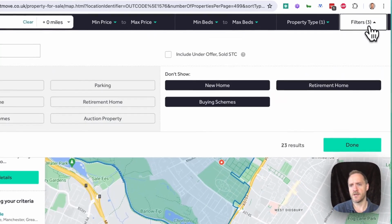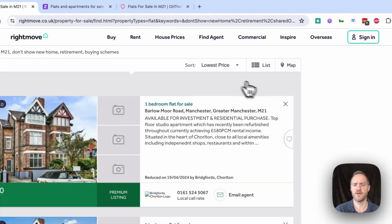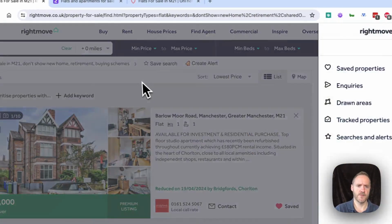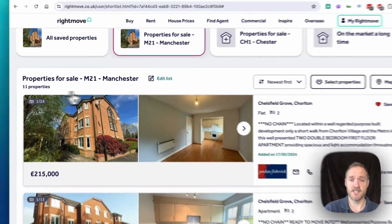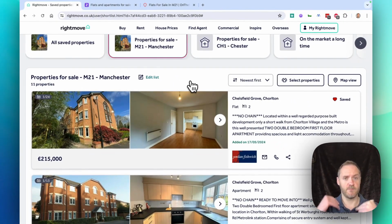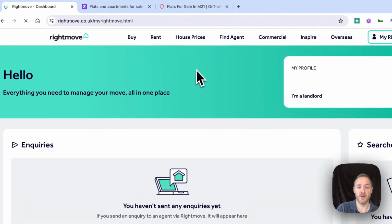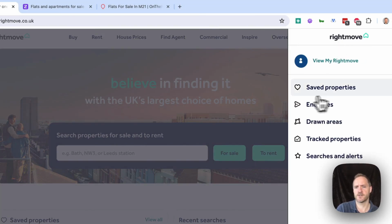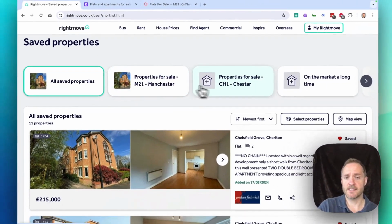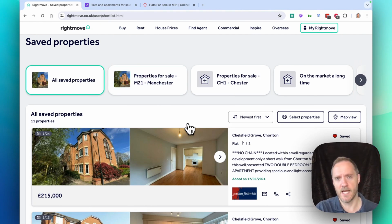And if we look at filters, we've got 23 results in total in that location. We go back to the list view and we can go to My Rightmove and look at saved properties for sale in Manchester. We've got 11 properties, so 11 opportunities. Now, some of them we might reduce down and clear off the list, but 11 opportunities from what was sort of 23 opportunities on Rightmove. And then we want to go back to here because I just want to show you something on here. We can then set up different folders for apartments, semi-detached, terrace houses, and then you've got all different types of criteria that you can look at within those properties.